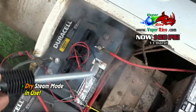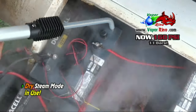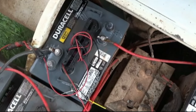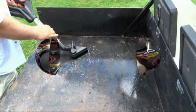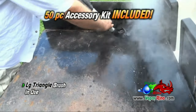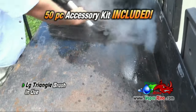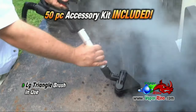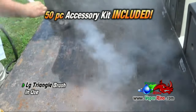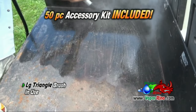To show you some of the possibilities, the Vapor Rhino is an incredibly well-rounded package. I mean, we have the 3-in-1 system. You have the upholstery extraction package. You have the hot water and chemical injection system. You have the ability to do upholstery in dry steam mode without the extraction package. Clean windows, glass, plastic. You can clean vinyl seats, leather, battery compartments, electrical components like this. You can sanitize air conditioning vents, clean dashboards and headliners, and so many other things.